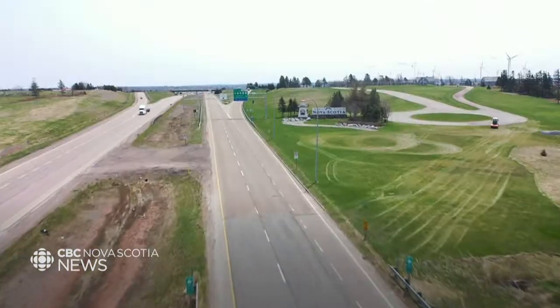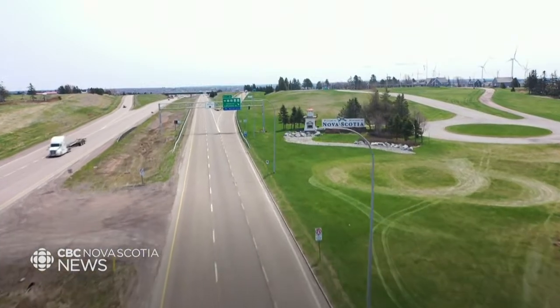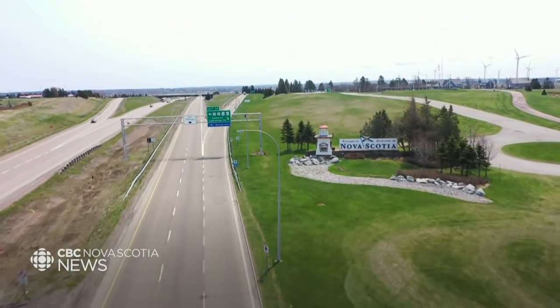$36 billion in goods passes along the isthmus each year, and without the upgrades, that corridor is at risk from severe storms. The provincial government is providing money to create a new position to help municipalities regulate coastal development.